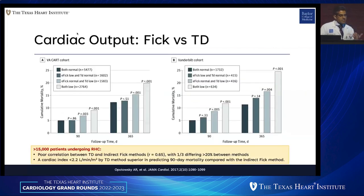So in this study, which also came from the VA, they looked at what was actually more predictive of outcomes and whether these two numbers correlate. Interestingly enough, they found that the Fick and the TD many times didn't correlate, and there was a 20% variation between the methods. However, when they looked at prognosis, the thermodilution was actually more predictive of prognosis than your Fick. And so this was something that was interesting.